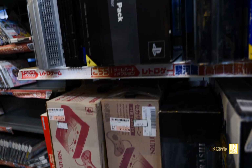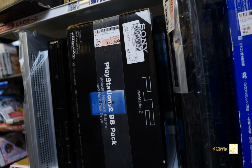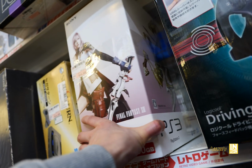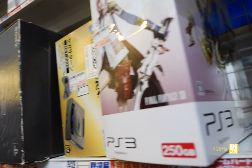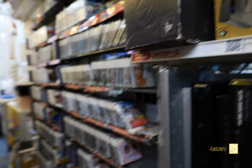We got a couple of Sega Saturns. Above that, we got a limited edition PS2, the broadband pack for 23,500 yen. And then we have the Final Fantasy 13 edition PS3 for 16,500 yen. I remember when these things were 6,000 yen, and I definitely should have picked one up back then. But perhaps one day I will have my chance and score a pretty good deal on it.